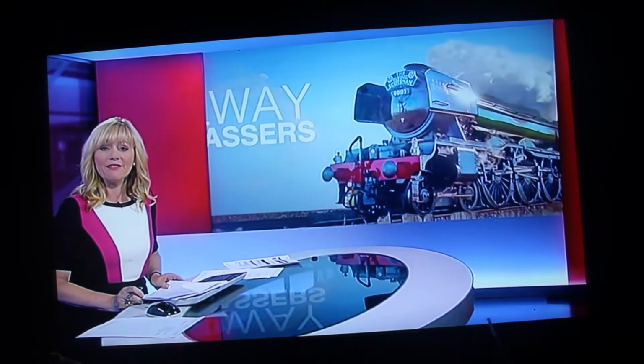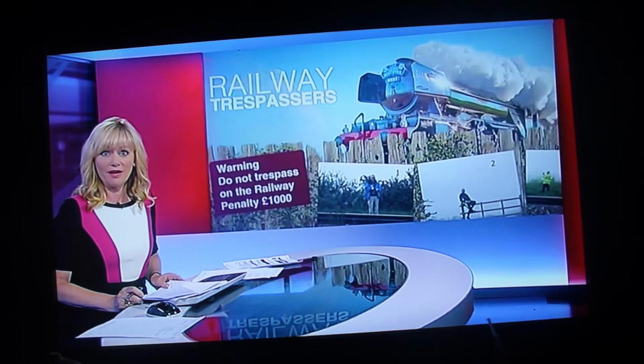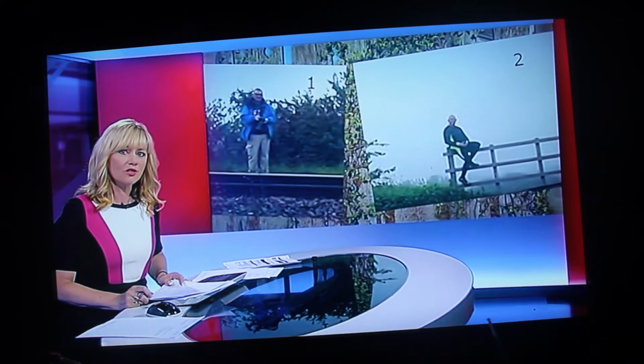region. People flock in their thousands just to get a glimpse of this historic icon. But tonight, the hunt is on for fans of the famous Flying Scotsman who got onto the tracks near Wellingborough in June and risked their own lives. British Transport Police have released pictures and want help identifying them, as Stuart Ratcliffe reports.